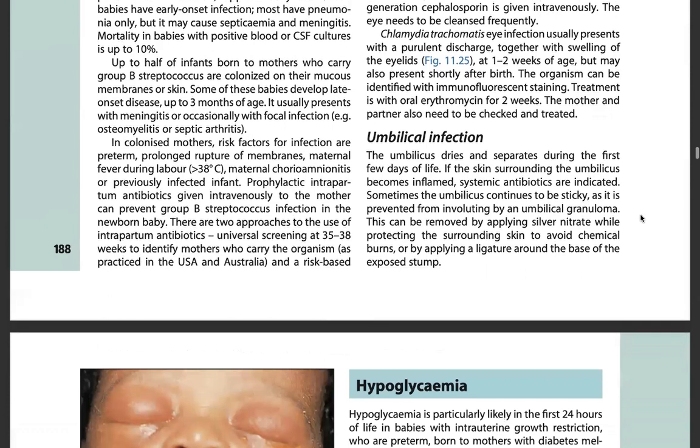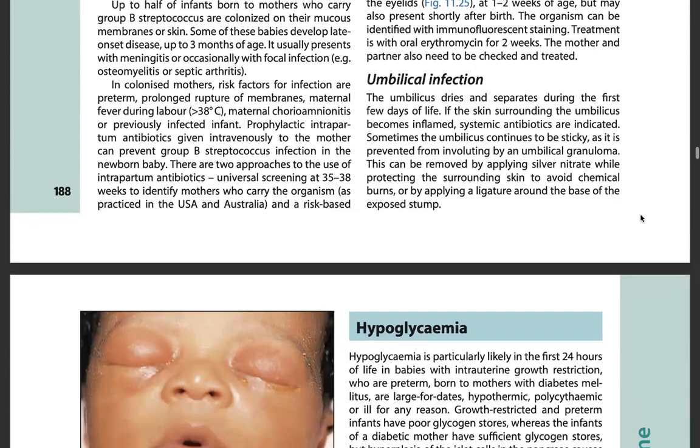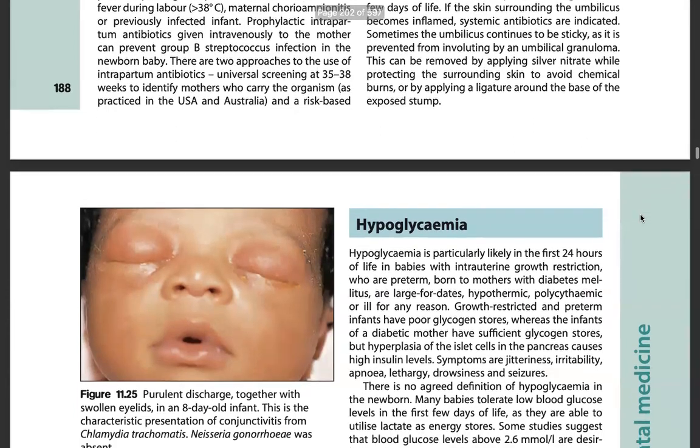Umbilical infection. The umbilical cord dries and separates during the first few days of life. If the skin surrounding the umbilicus becomes inflamed, systemic antibiotics are indicated. Sometimes the umbilicus continues to be sticky as it is prevented from involuting by an umbilical granuloma. This can be removed by applying silver nitrate while protecting the surrounding skin to avoid chemical burns, or by applying a ligature around the base of the exposed stump.